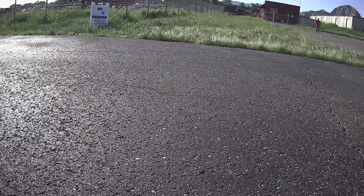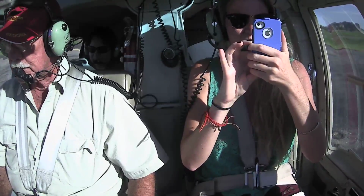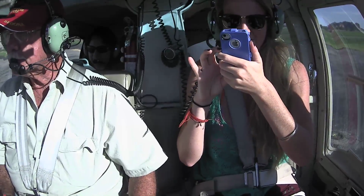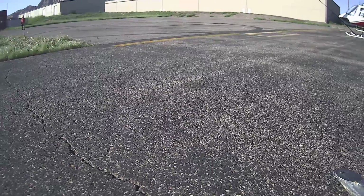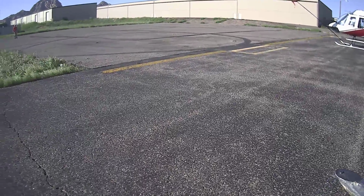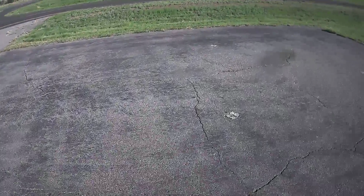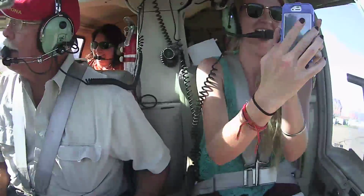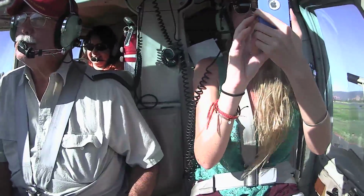Sedona traffic, helicopter 50 Foxtrot will be departing Alpha 4 Sedona. Will be southwest bound. Alright, see if we can get to levitate for us. Wow. Oh, you got a good breeze there. Cool. Whoa! Hi.